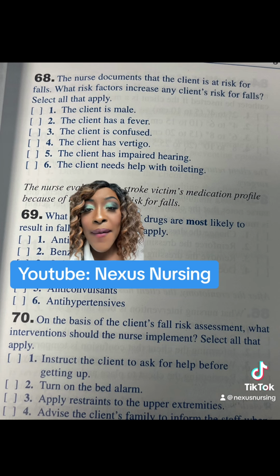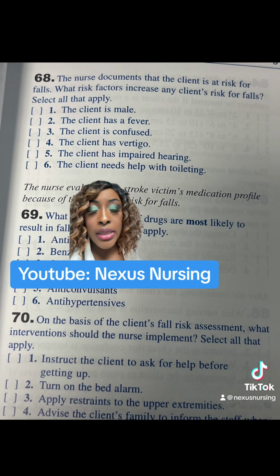True. How about 5, the client is hearing impaired. False. Having impaired hearing doesn't increase your risk for falls. 6, the client needs help with toileting. True. So if the patient needs help, they're incontinent or they have that feeling of urgency, they may try to get up and just rush to the restroom themselves because they might be scared they might take too long to get help, and that also will put them at risk for falls.